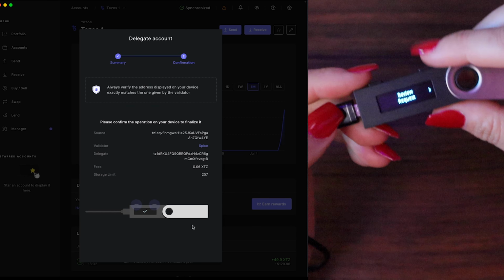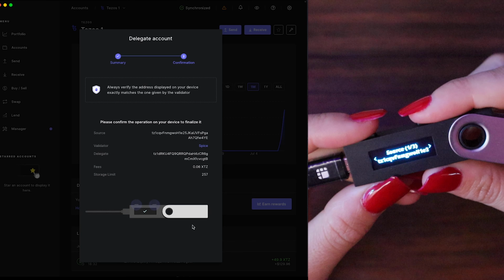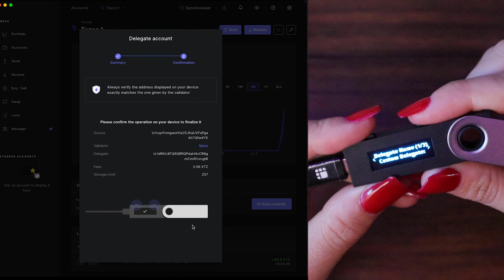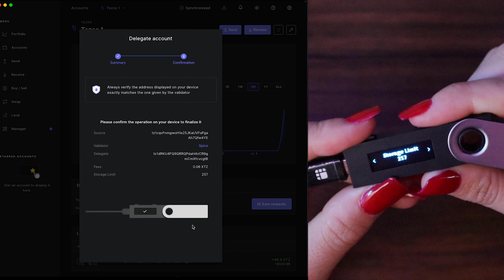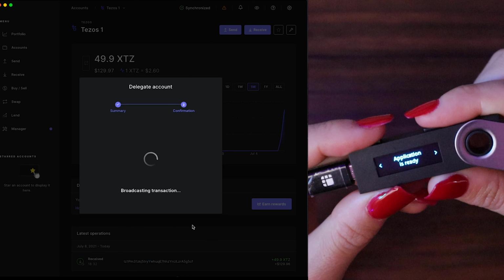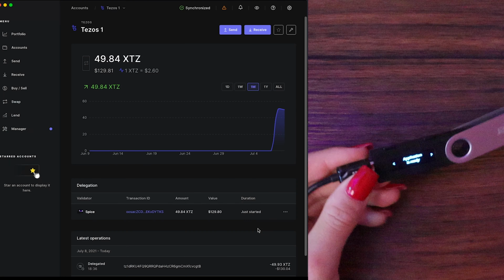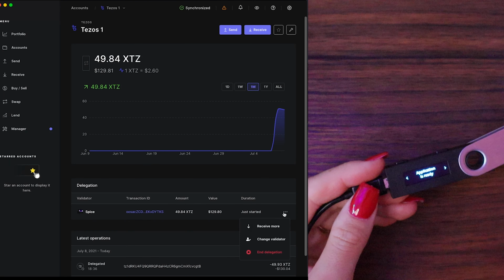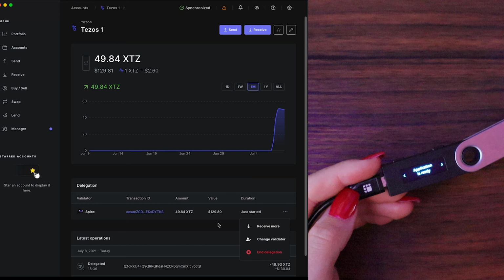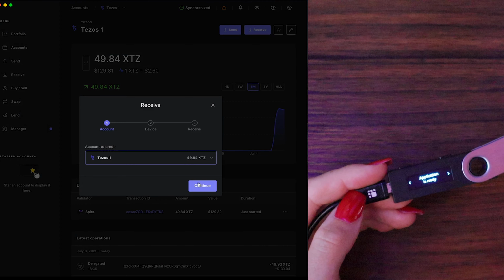Again, on the wallet, we're going to confirm all of those details. And accept. Then I can view the details. If I want to undo it or if I want to add more, I can do it on this triple dot button there on the right hand side. This is how I would add more if I wanted to increase my stake.